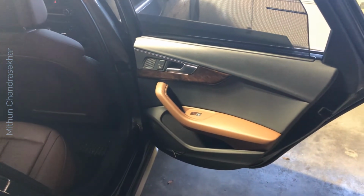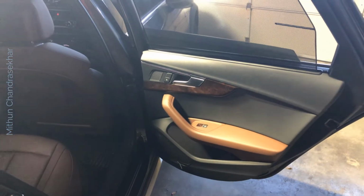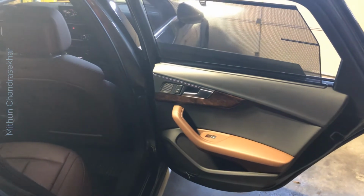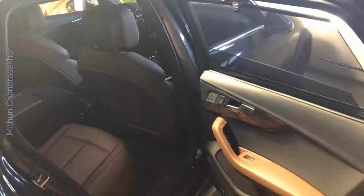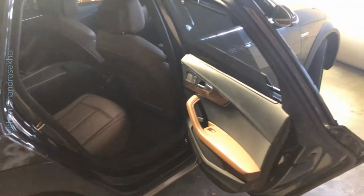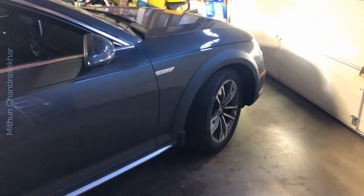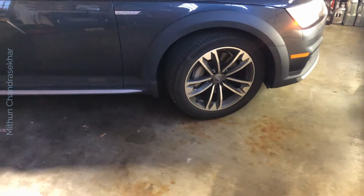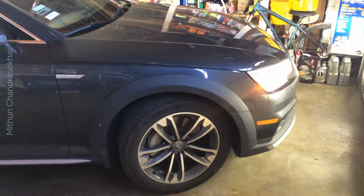Shockingly so, not quite to the same level as a Volkswagen TDI, the Jetta Sport Wagon that we had. But if you don't drive like an ass, you can easily get 32-33 miles per gallon on this, which is actually pretty damn awesome for a car that is spec'd the way it is and performs the way it does. So a really, really good car. I definitely recommend this to anyone who's looking for a mid-size family vehicle. In my personal opinion, definitely a better choice than the Q5. So let me know if you guys have any other questions.